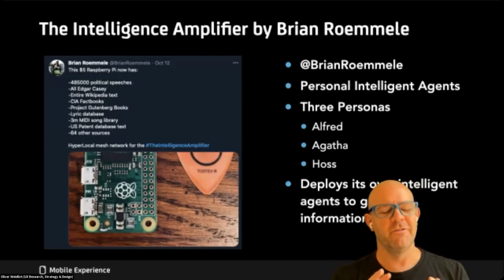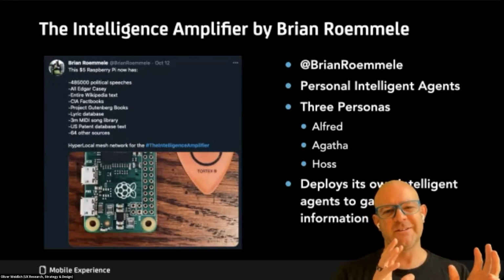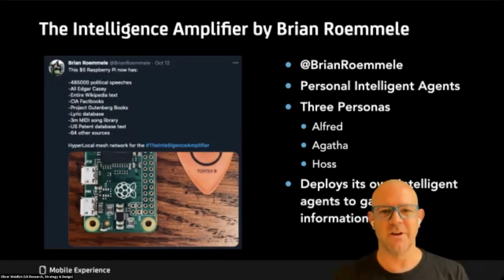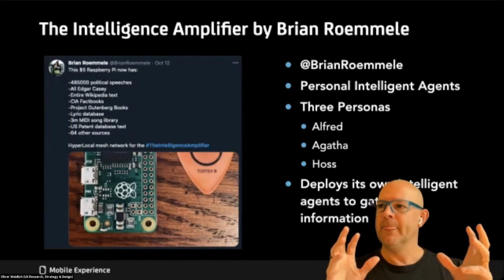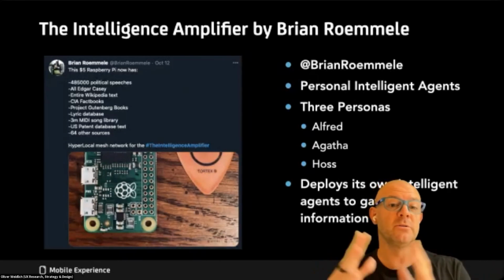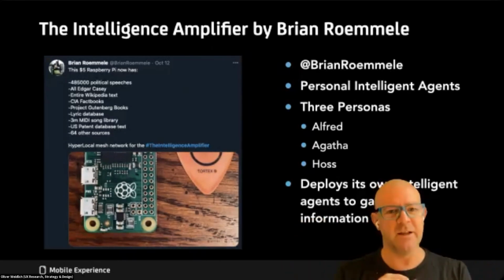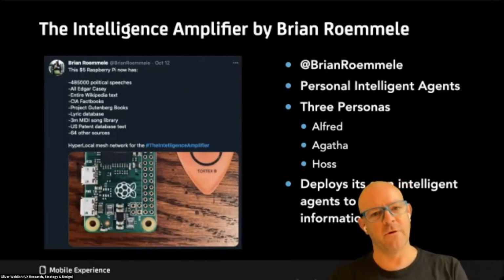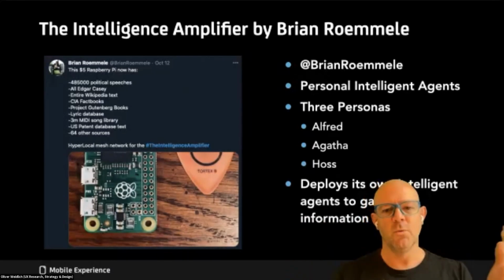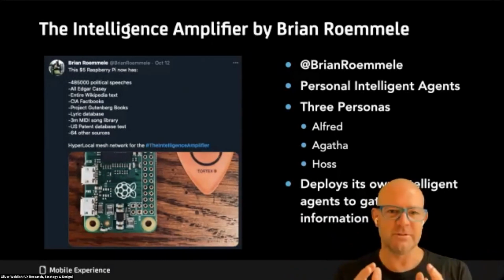And there's one project that I really wanted to mention, the Intelligence Amplifier by Brian Rommel. If you haven't seen this, please check it out. Usually I share a video, but this is going to be a tight talk as it is. So this is a $5 Raspberry Pi that Brian set up. It's got all that information you can see there on the left-hand side of the slide. And it's basically his assistant that looks at his particular interests and information. So it'll scan his Twitter feed, pull out the bits that are important for him, and convey that through conversational UI. And he can have these interactions to ask what might have just happened, what he should know about, and it really distills things for him.